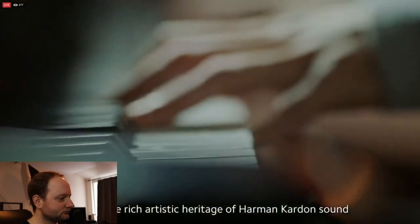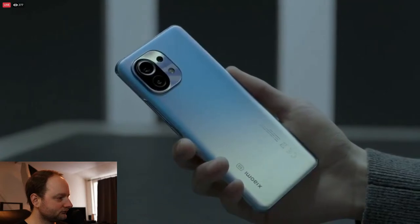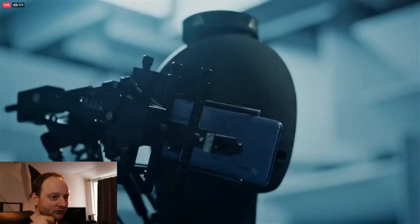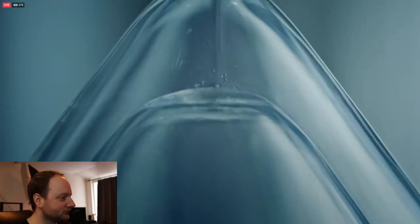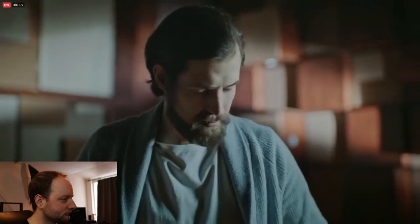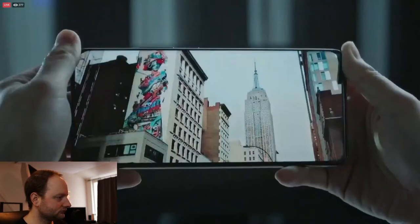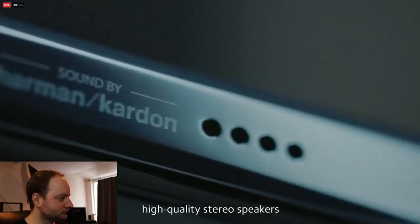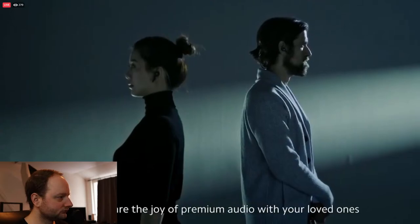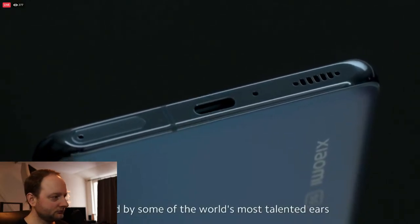When the rich, artistic heritage of Harman Kardon sound meets the modern, innovative technology of Mi 11, the result is exceptional sound with a personal touch. The expertise of golden ear engineers ensures every detail is tuned to artistic perfection. Today's innovations make every bit of audio more realistic. On Mi 11, high-quality stereo speakers allow every sound to immerse you in the story. And with audio sharing, you can share the joy of premium audio with your loved ones. This is premium audio, tuned by some of the world's most talented ears.